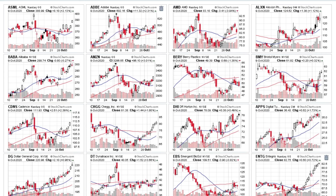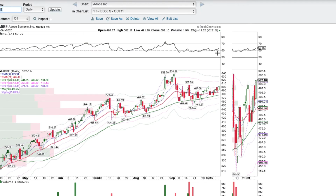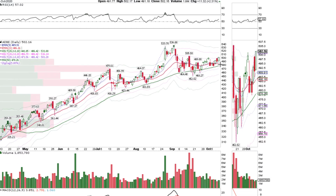Adobe was looking really good. It's close to the 21-day, looking for a follow-through. You can see in this particular case, this is one of the better setups. You have RSI just moving off the 50 zone. Price action is near the 9 and 21 day. The 50 day is just below.